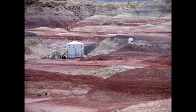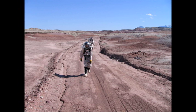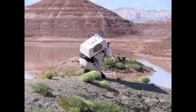Although Mars is considered the most habitable planet in the solar system, it's still extremely hostile for human life. The main difference is, to start with, the pressure. The pressure is 100th of the Earth's atmospheric pressure, so the liquids inside of your body, water, blood, anything, would vaporize. And the other thing is extreme temperatures, like extreme cold.